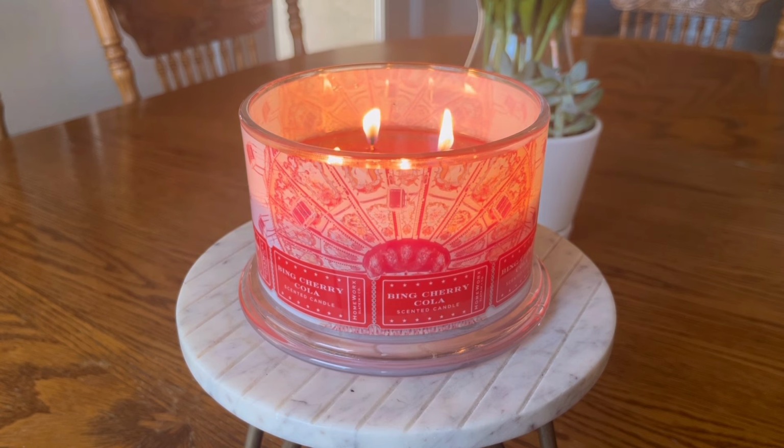Truth be told, I am usually a little bit harder on the candles that I receive for free because, well, I feel like there's just some type of mental thing that happens for me that I need to be a little bit harder on them. So whether that's fair or unfair, who knows?